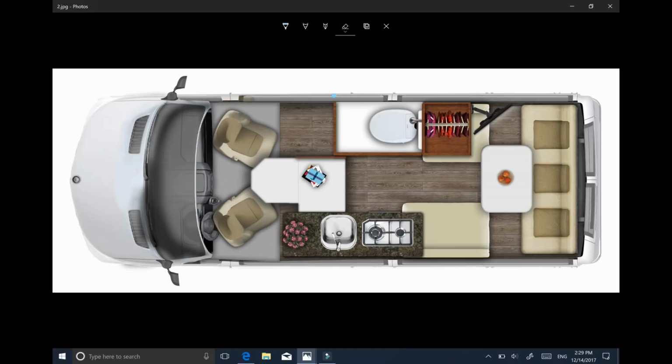What the Roadtrek does do really well, I think, is they utilize this front section. They make it into a usable section of the RV by incorporating this table that you see in the front. It folds out from the kitchen, and because these 2 seats swivel, you have a little lounge area in the front. I also had that on my other Roadtrek. Now I'm here to tell you, you need to try it yourself. This is an example for me personally.